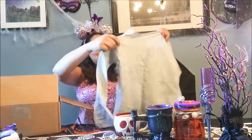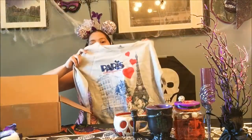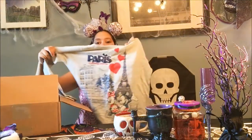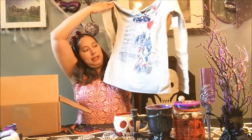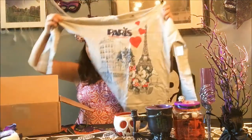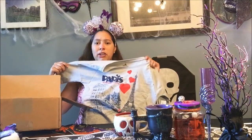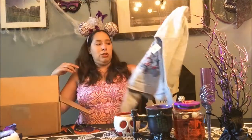Oh my gosh, this is beautiful! Okay, so this showed up on the app. It is Epcot related, obviously, because it says Paris Epcot World Showcase. It is Mickey and Minnie strolling in front of the Metropolitan in Paris, and it has hearts. It's a really, really comfortable looking sweater. It's made of cotton, and this looks like I'm going to get a lot of good use out of this.